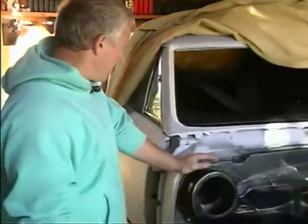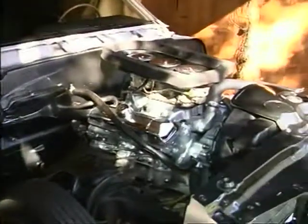No power steering, but does have power brakes. And it's got the factory radiator. And I've been working on it now for about 2 years. And I'm just kind of waiting for my body man right now to go back and do some more on it.